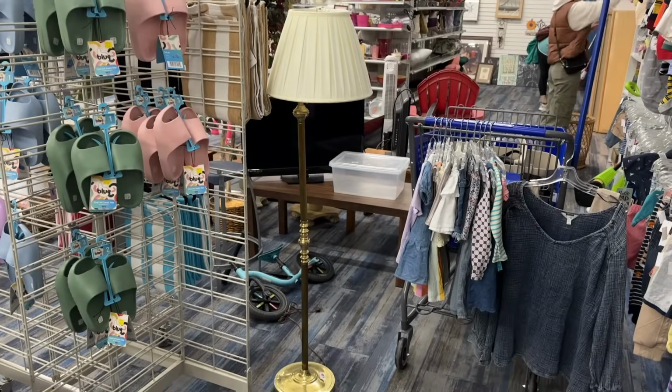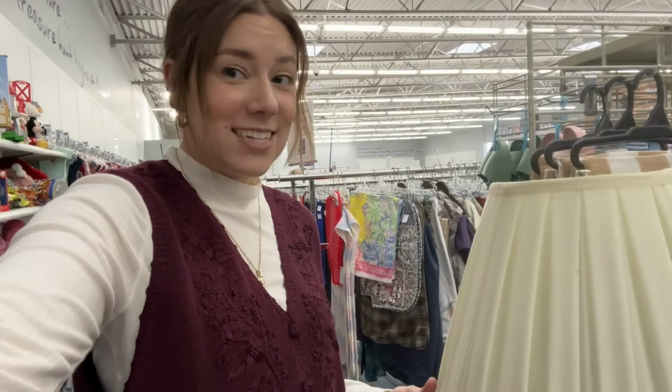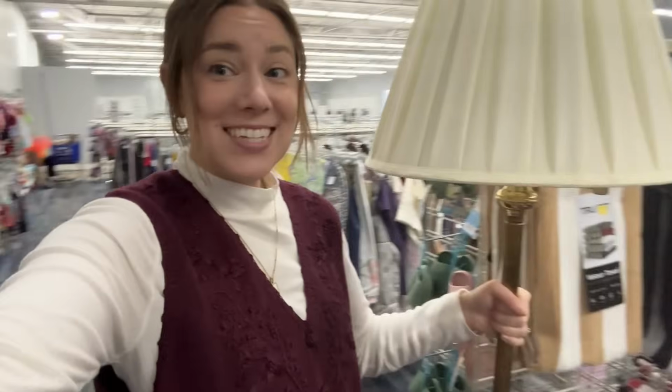Okay, wait, I have been looking for a lamp for weeks, and this one could actually be perfect for my girls' room. I was really thinking that a gold one would be fun, and I really like this lampshade. I've been wanting one for when I read to them at night, and I really didn't want to spend a lot on it, but this one is only $10 plus I have a coupon. I think this is gonna be perfect.